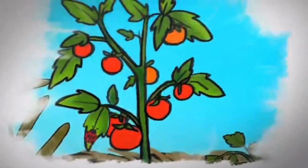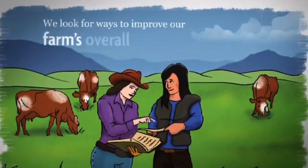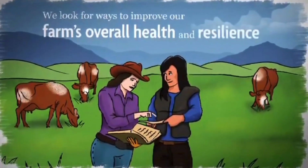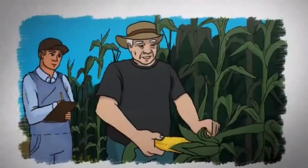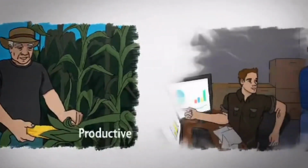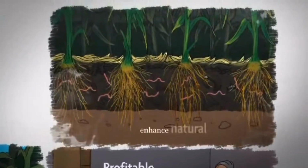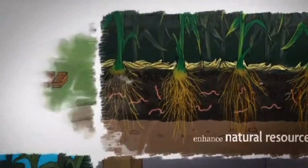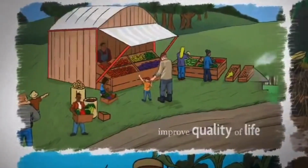We also view our farm or ranch as a holistic system, and we look for ways to improve our farm's overall health and resilience. So, practices that are considered sustainable should meet four criteria. They're productive, they're profitable, they enhance the quality and abundance of our natural resources, and they improve quality of life for our families and communities.